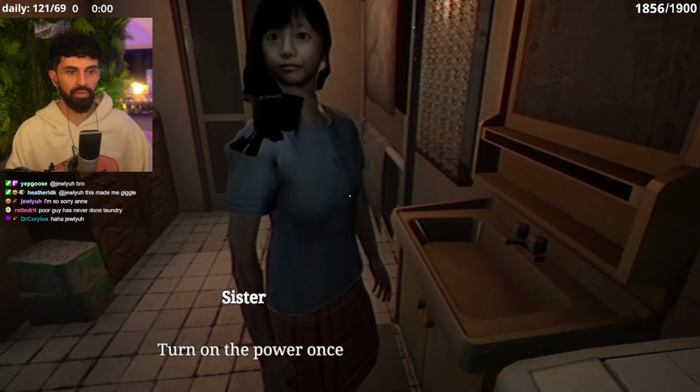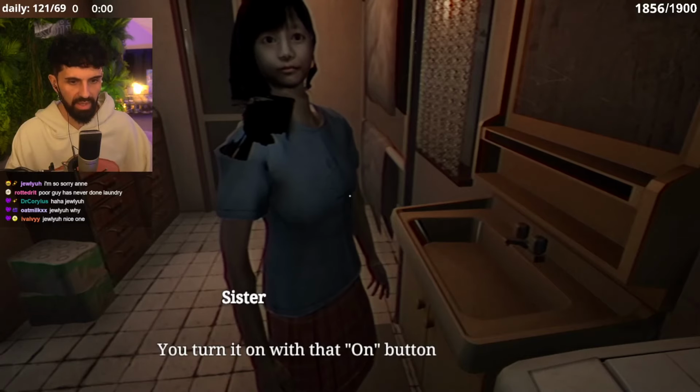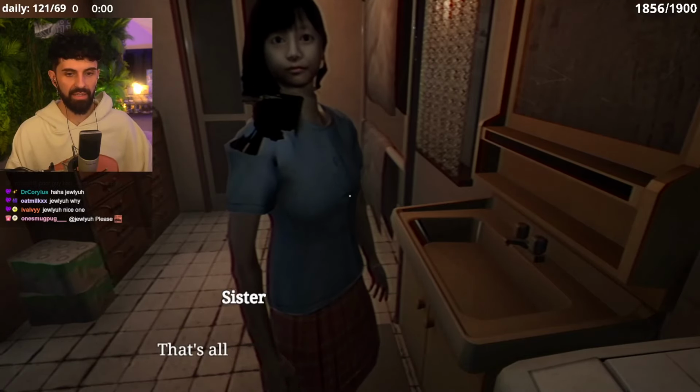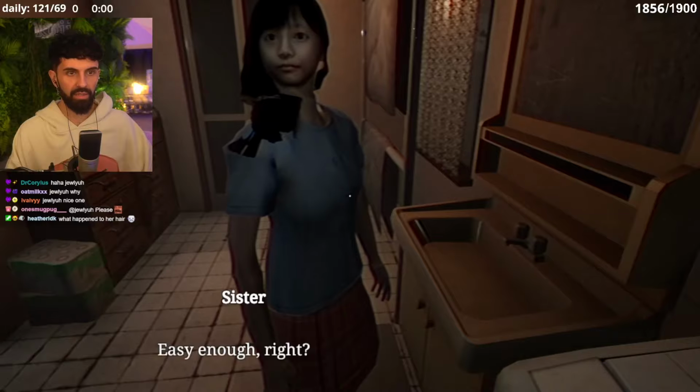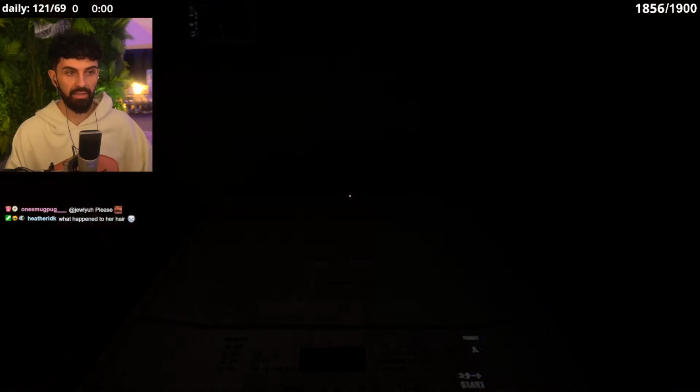Put the sheets in the laundry machine and turn on the power once you put it in. Then turn it on with that on button. Next, you need to press the start button. That's all you need to do. Easy enough, right? Yeah. On it. Done.